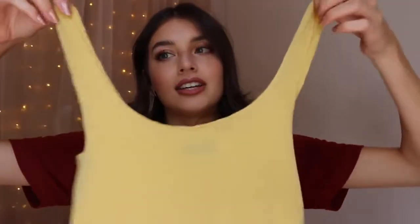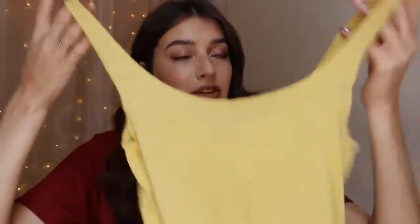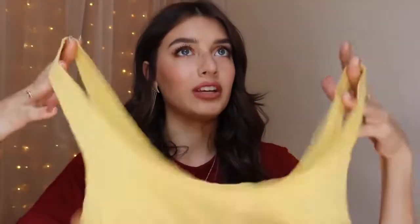It's so soft and super comfortable. I probably am going to get this in the rest of the colors. They had black, white, and red as well. I think this would be a great pajama shirt or tank top going to the beach, or just a normal tank top. And it's only $18, so where do you go wrong with that?